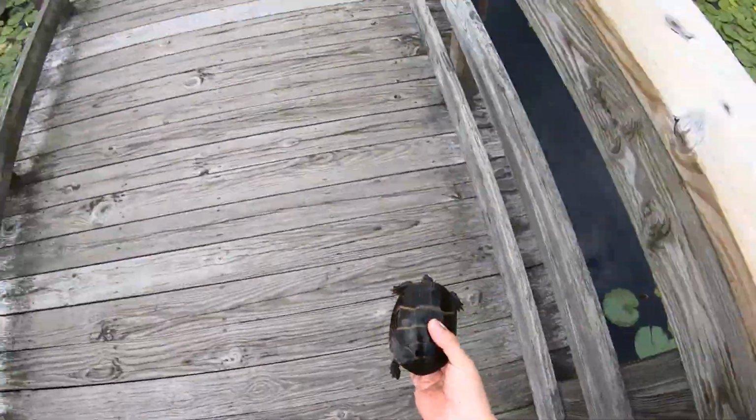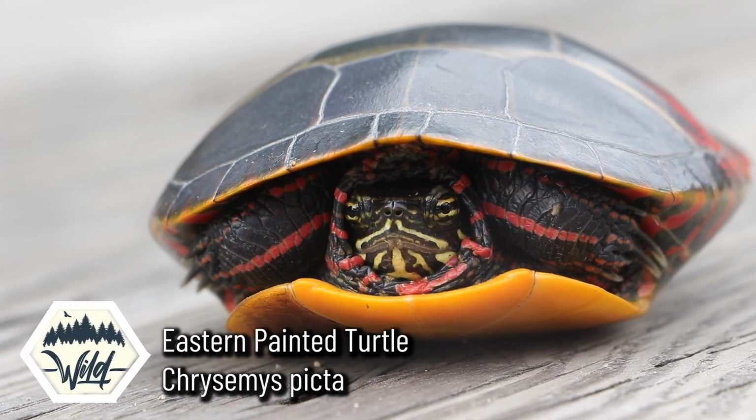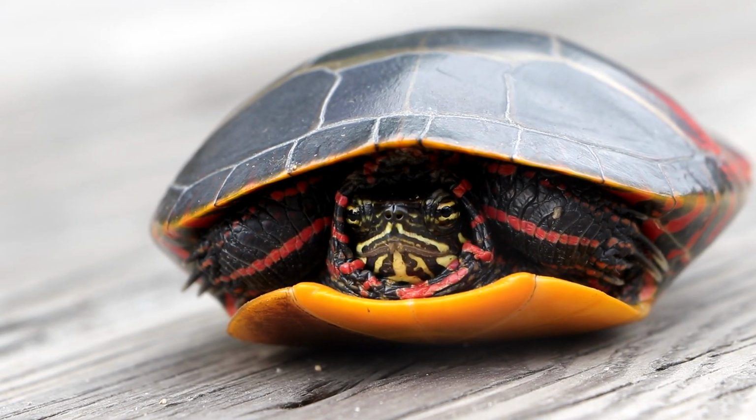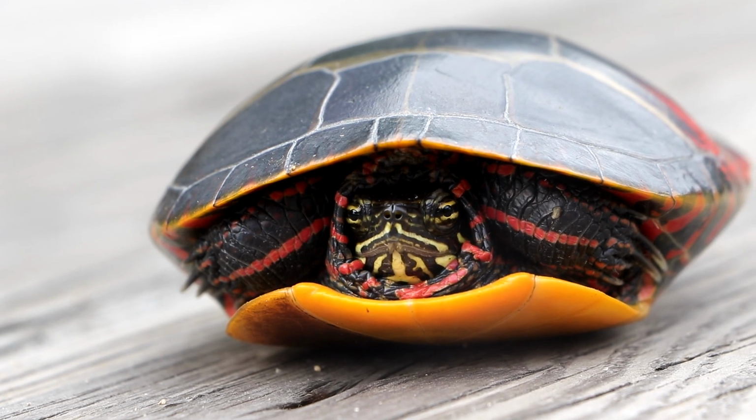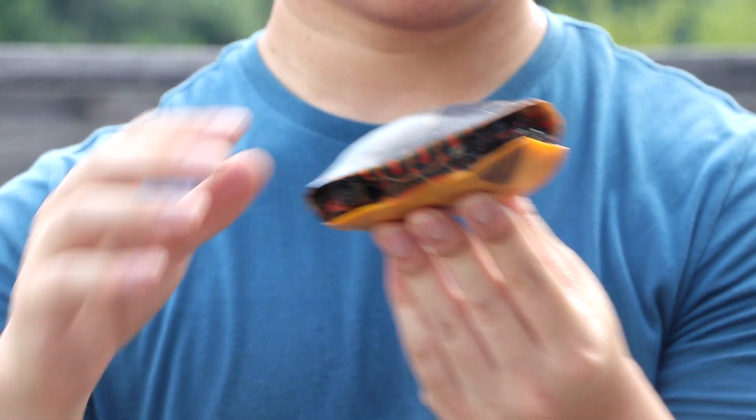Nice. This right here is the eastern painted turtle. These animals are really common throughout Massachusetts. You can find them in ponds and bogs, basically any freshwater as long as it's not a river. Although you could find them there, I'm not too sure. I've never seen them there.